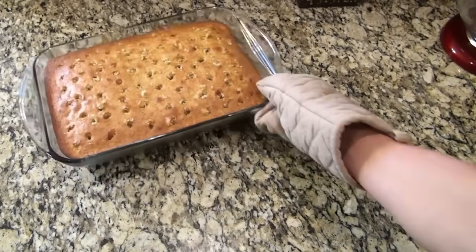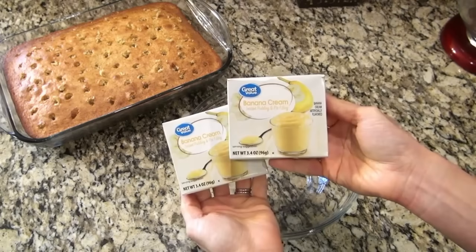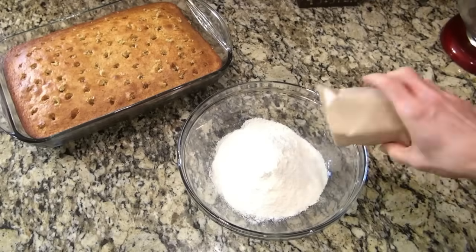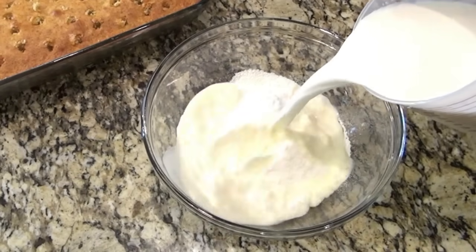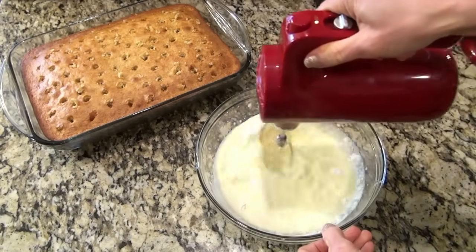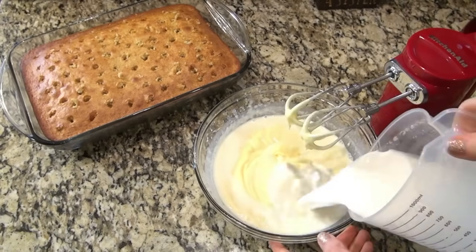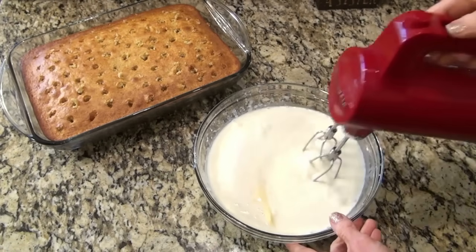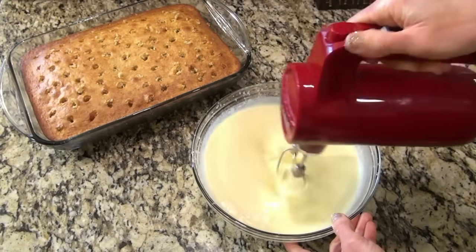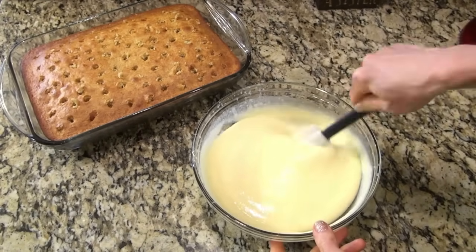Now set that to the side so we can start on the pudding. In a large bowl, I added 2 of the 3.4 ounce boxes of instant banana pudding, along with 3 cups of milk. Then you're going to mix that until just combined. And I added that milk a little at a time, just so it didn't splash everywhere and make a complete mess. Just mix it until all the lumps are gone. You're not looking for it to be thickened yet. We still want it pretty runny, that way it can go into those holes.